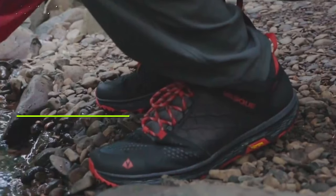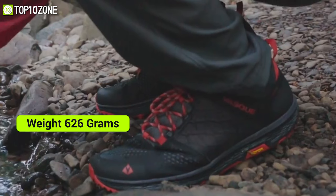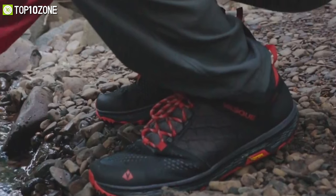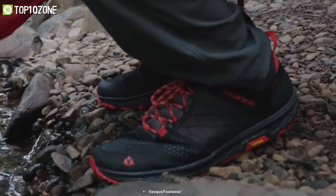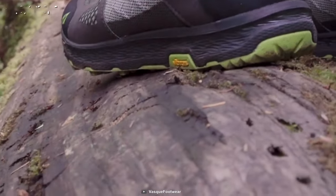As mentioned, this pair of boots weighs only 626 grams, so you don't feel heaviness while hiking. All in all, this shoe is mostly loved by hikers for its comfort and effective traction on any trail.